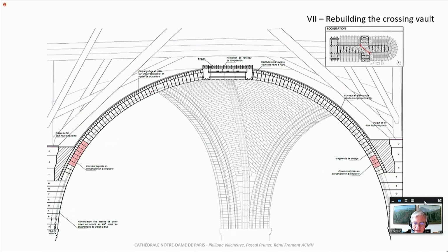This is the reconstruction which was made after the 3-dimension scan. We had the chance to have a scan from Andrew Tallon, who is an American professor of architectural history, and he did a quite complete scan of the cathedral, inner side and outskirts too, some years before the fire. And this was our main source of redrawing, and this was in a way the reason we decided to rebuild it as it was before.